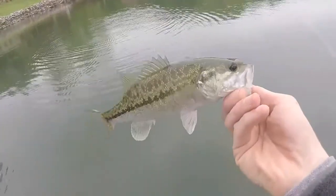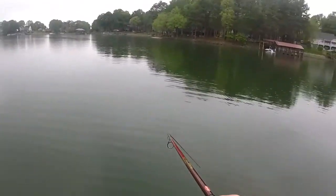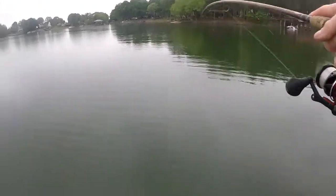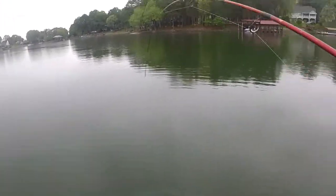Oh, he's tiny. Of course I get the little one in. Here's another one on the shaky head right here. This little guy. It's actually an older one. This is one of the first few fish I caught. I put the bigger fish in the front of the video just to make it more interesting. So many dink fish. We caught so many fish today. I caught 19. I mean, best day I've ever had at Lake Norman, really, altogether.